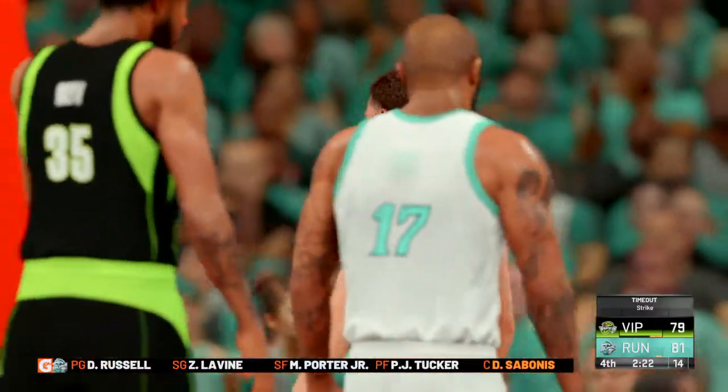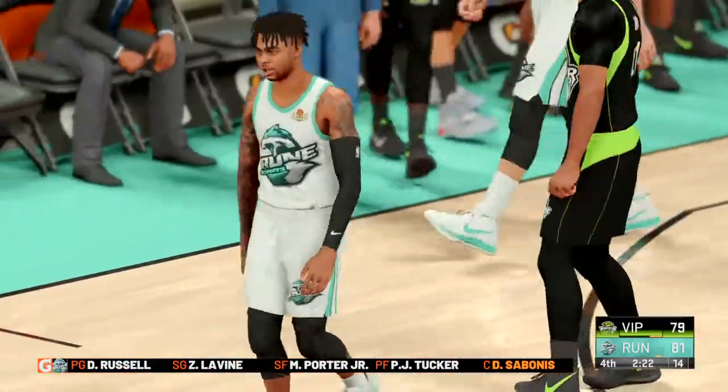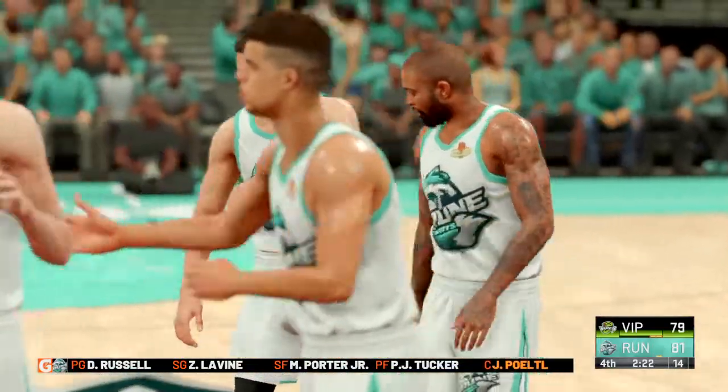Hurdles checked in for Domantas Sabonis. Into the lineup for your home team, Jacob Hurdle.